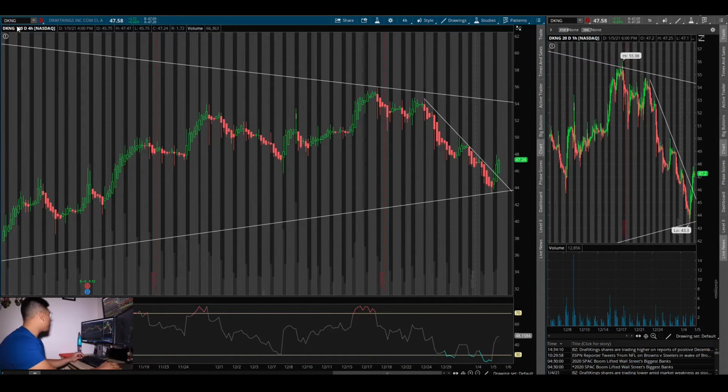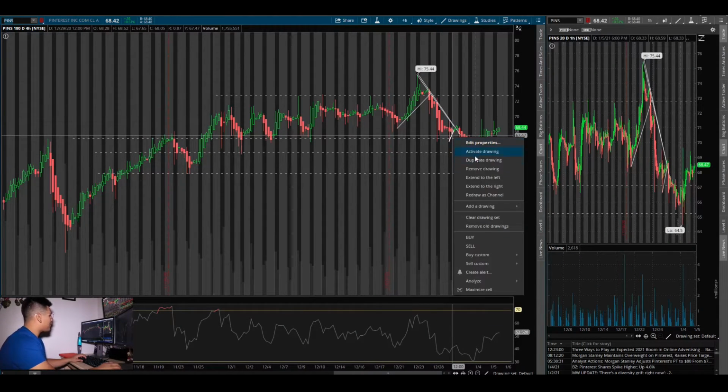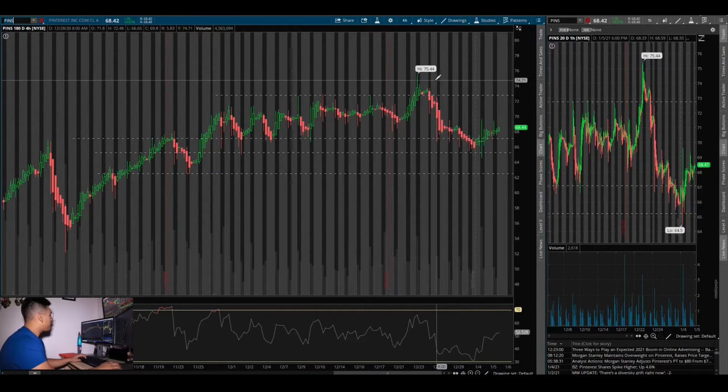And the last stock we're going to be looking at, guys, is PINS, right? So what do I like about PINS? Well, PINS just so happen to break out of a downtrend of its own, you know? Let me remove this really quick, guys. And we're still on our 4-hour chart here. And we can see here how the downtrend that it was holding, and it finally broke out.